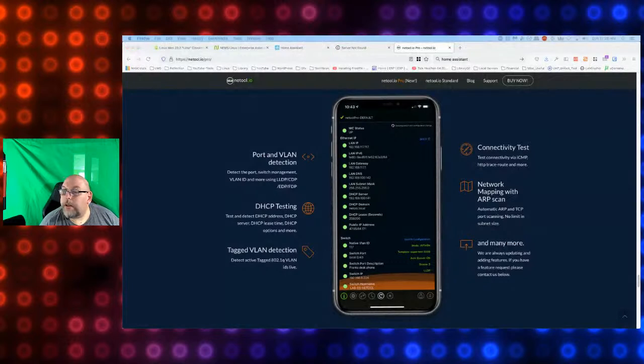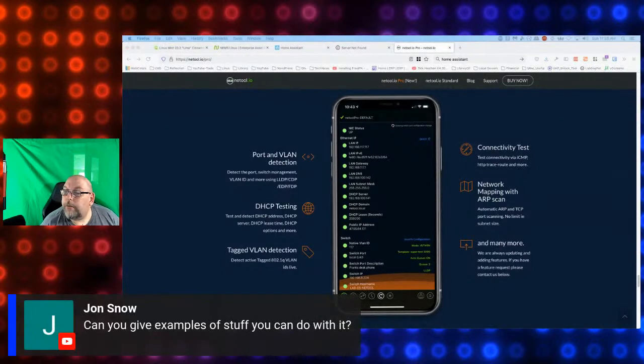John asks, can you give examples of stuff you can do with it? Well, if you are in a building where there is no network map and you need to trace things out, this can be very helpful. It can save you a lot of legwork going back and forth.